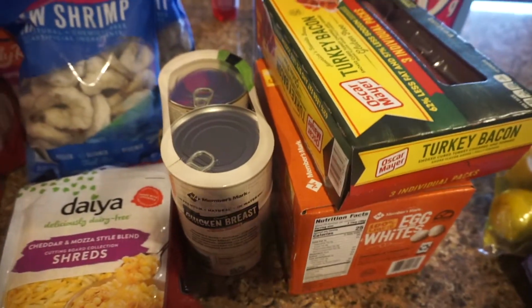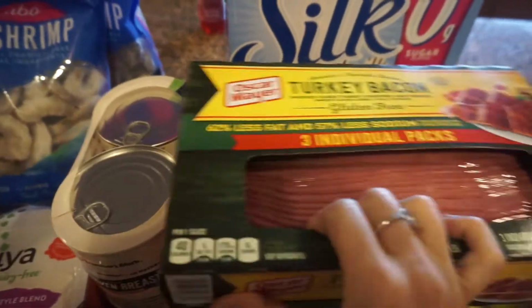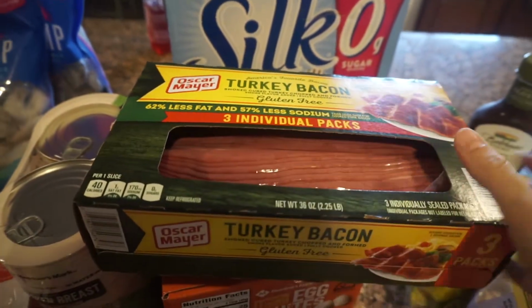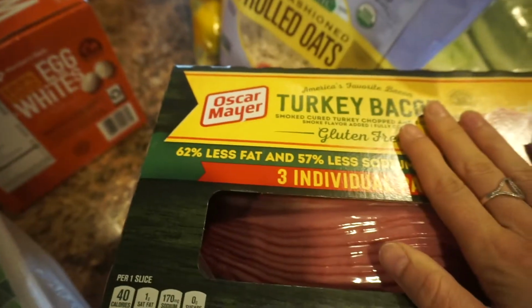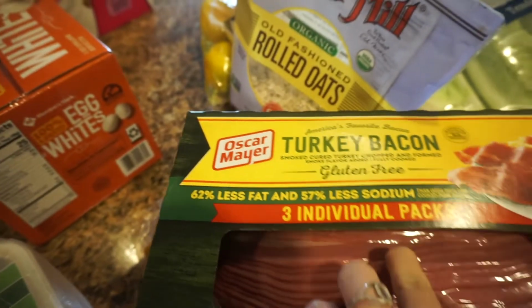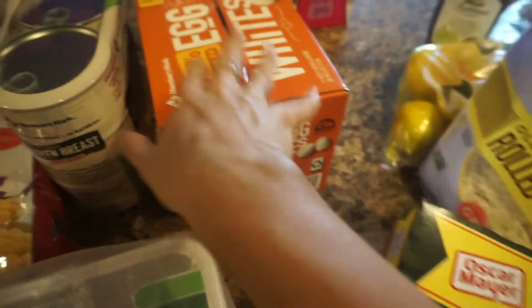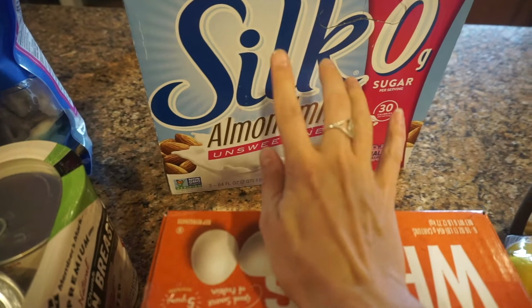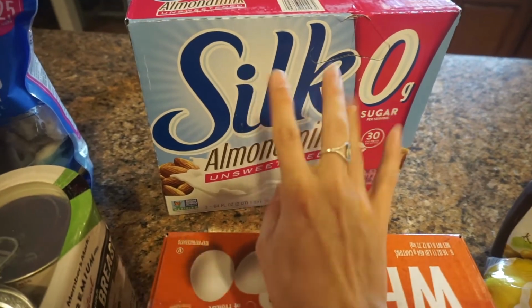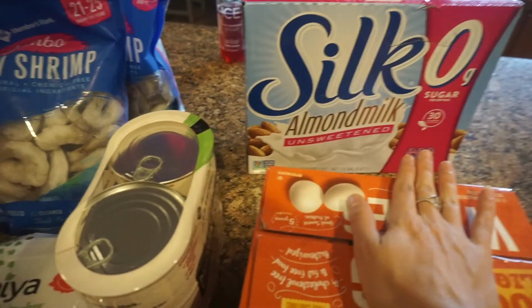As far as proteins, we do turkey bacon. I usually cook this up in bulk and then have it for eggs, sandwiches, salads. I just get the Oscar Mayer, or there's a nitrate-free one that I didn't have this time. I do a lot of egg whites. Almond milk, we go through so much almond milk. I use it in my cereal, my shakes, my oatmeal, and my coffee.